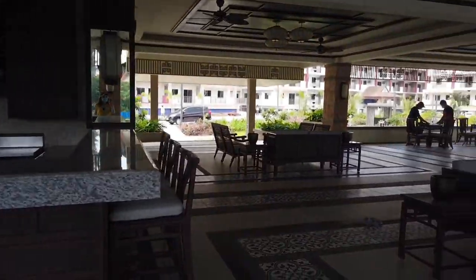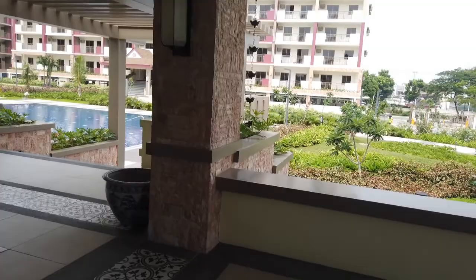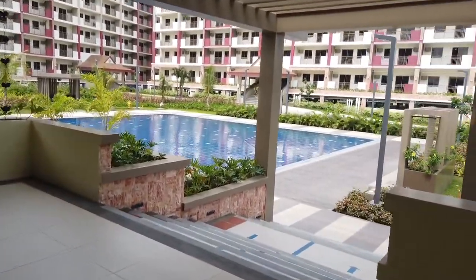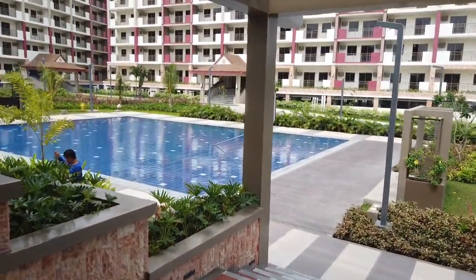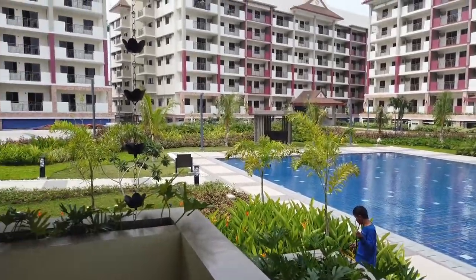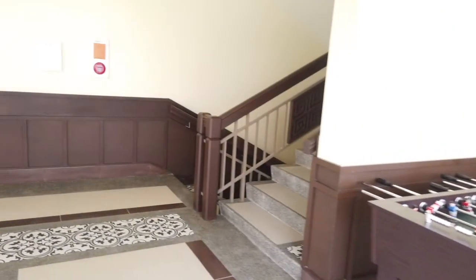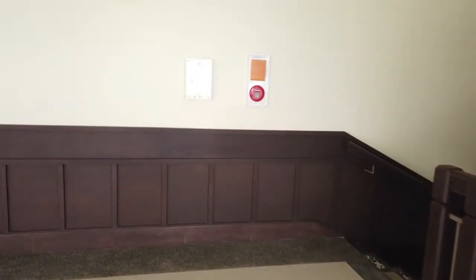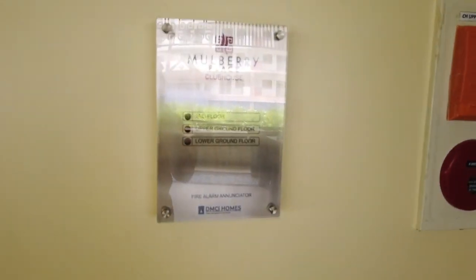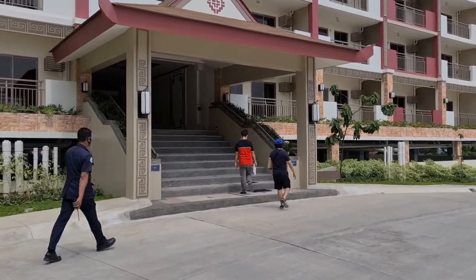So I would say quality of finish is good. Doesn't look cheap. Workmanship is also good. Here is the kiddie pool, and you see Kuya maintaining the garden area. Upstairs is a hall, and downstairs would be the gym. We would show some stills later in the video, and now we are going to the actual unit.